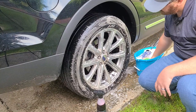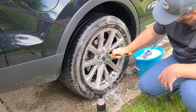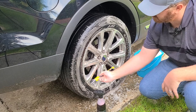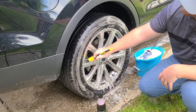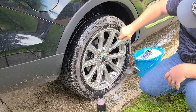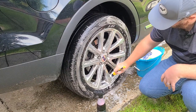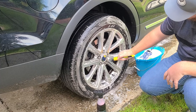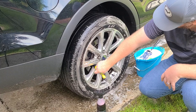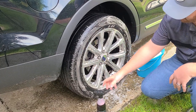We'll come back with our detail brush and we'll get the lug nuts. Get around the valve stem, get in the corners. Sometimes that soft bristle brush that I use doesn't quite get into the intricate spots of the wheels, the little tight spots. So kind of got to come back and touch them with the detail brush, but that's okay. Get that taken care of. All right, let's rinse it off, see what we're working with.